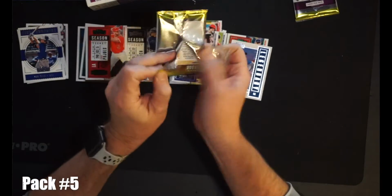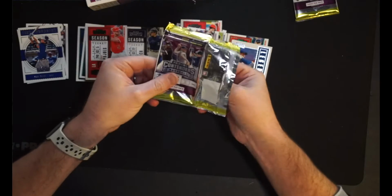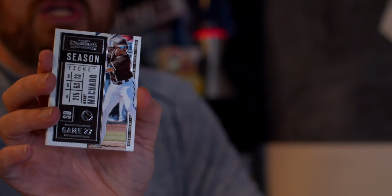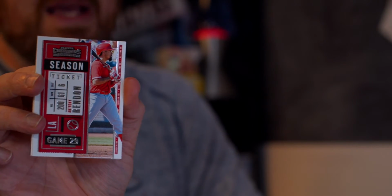Pack number five of Contenders. All right, still looking for that autograph. Here we go. We've got Manny Machado wearing that flashy, fancy brown for the Padres. Then we have Anthony Rendon for the Angels, last season's big free agent acquisition. Who are the Angels gonna sign this year? I don't know, but Bauer would be a good choice. They kinda need the pitching.